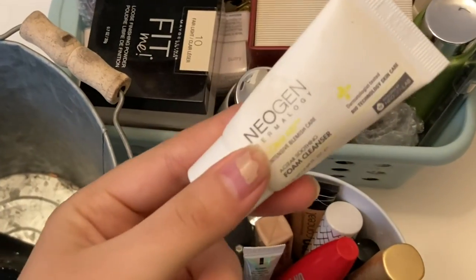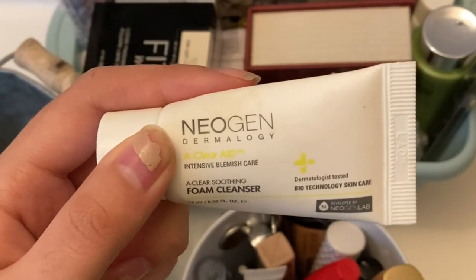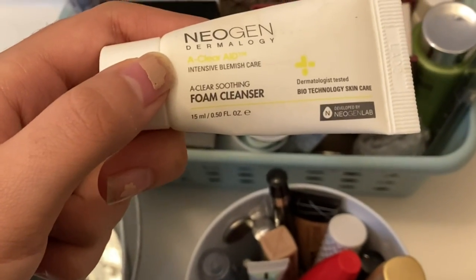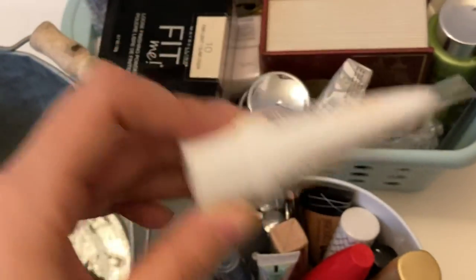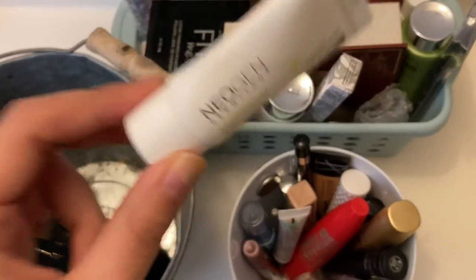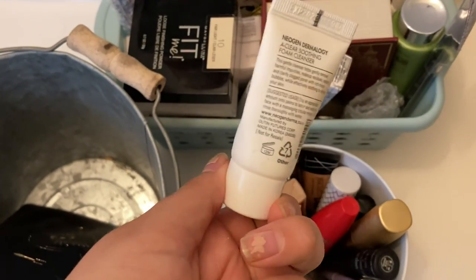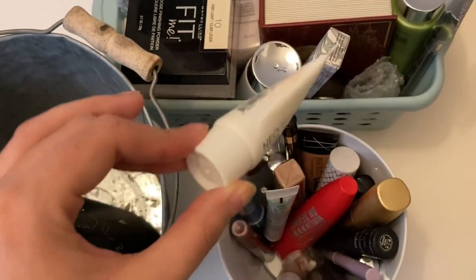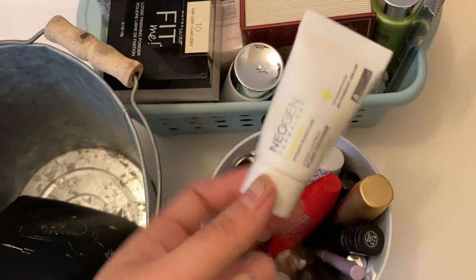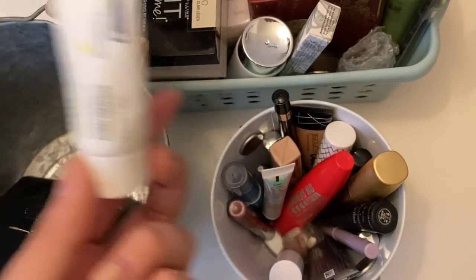Another empty that I just found was this Dermalogica clearing soothing foaming cleanser. I love this. I love this a lot. I got it in samples from Ipsy. I used it up within the first 2 weeks, but I wanted to show it here. I might repurchase it, or if Ipsy still has some of these trend add-ons, I will pick one up just to consider.